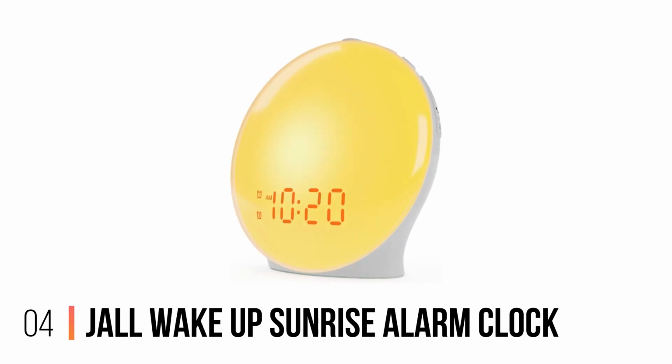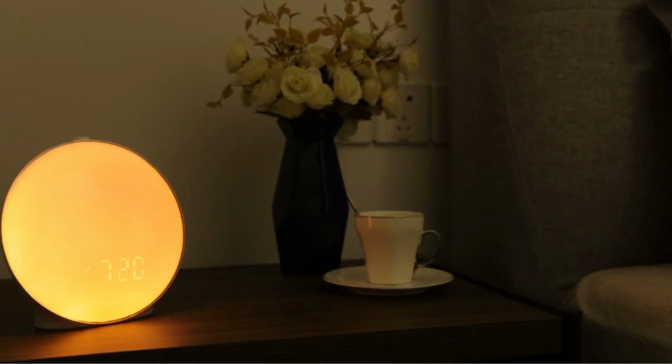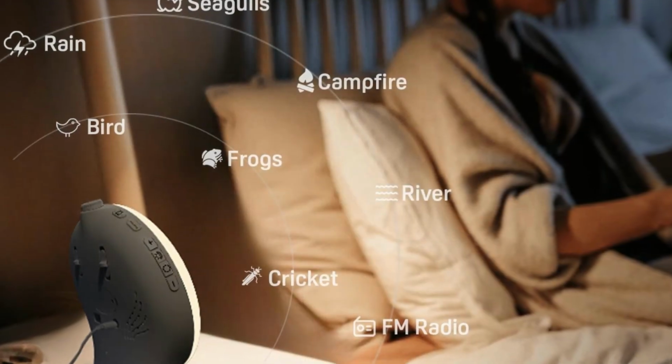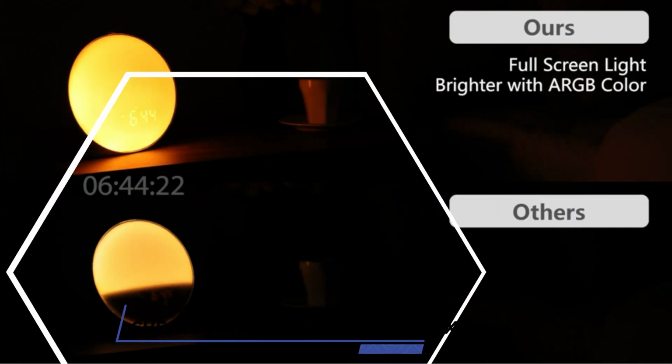Number 4. Jal Wake Up Sunrise Alarm Clock. Keep your phone away from your sleeping area with this standalone sunrise alarm clock that doesn't need an app to operate. Many sunrise alarm clocks include an app to control alarm settings and brightness. However, if the thought of connecting yet another thing to your phone makes you violently ill, consider the Jal Wake Up Sunrise Alarm Clock, which is solely operated manually.